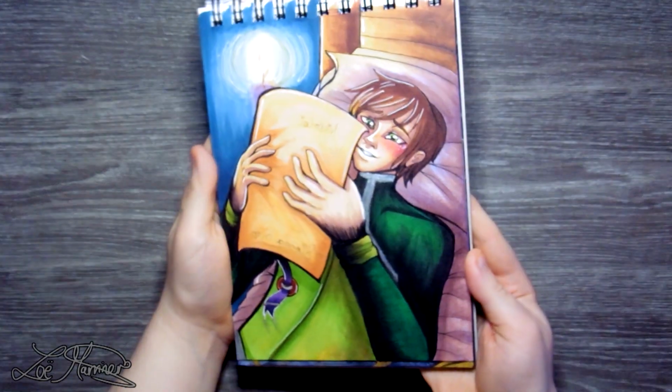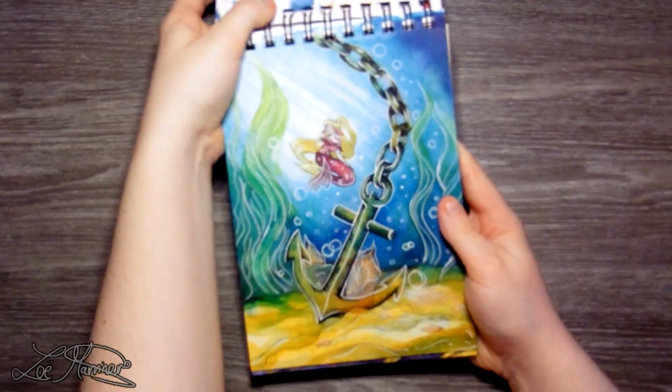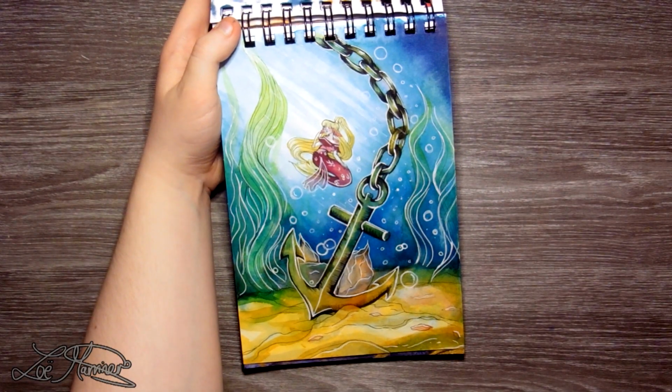It's going out of focus. Oops. So yeah, we have a bit of silver in this one. So day 25 is chains.